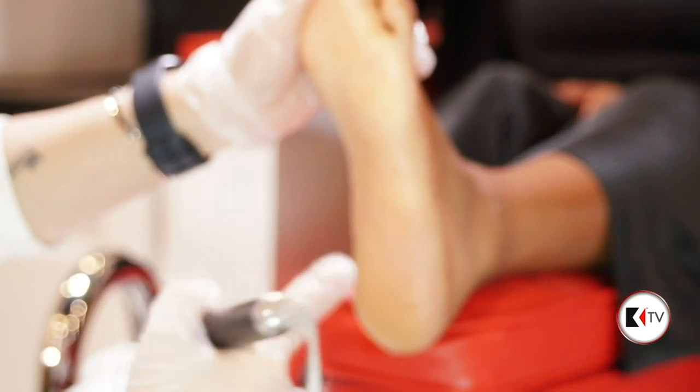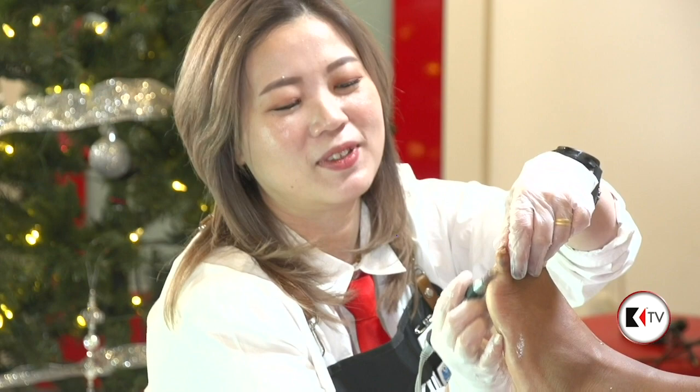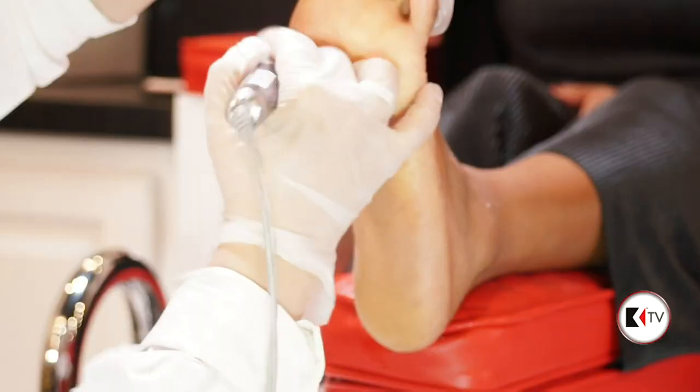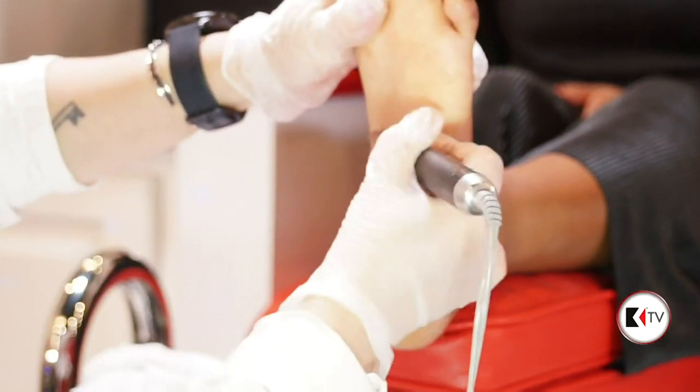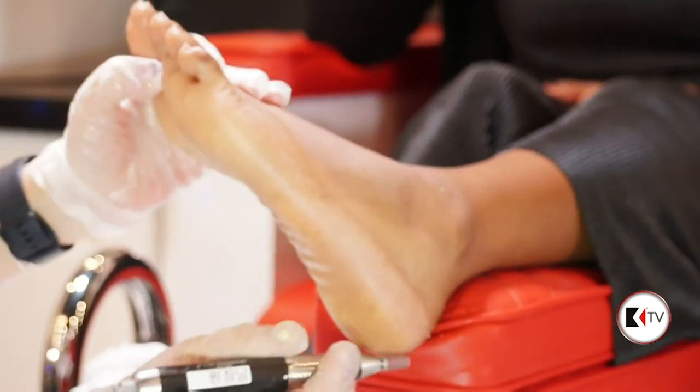This is the sanding part. The first one was 100 grit. The second was 180 grit. So this time we're sanding, and then I still need the shining part. This is the fine sanding band. Very fine. So this is closing everything up. This, to me, makes the foot look like a baby's foot.